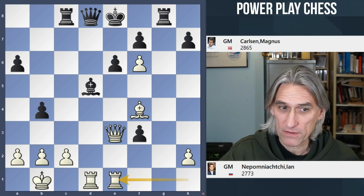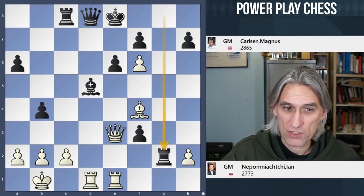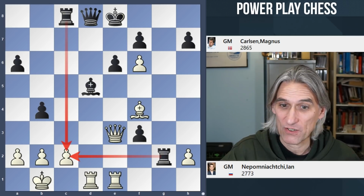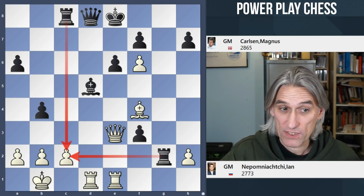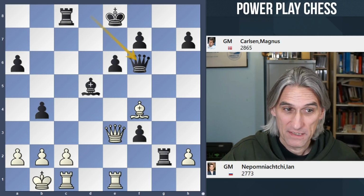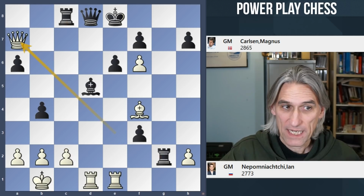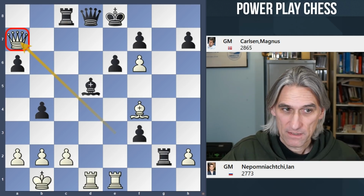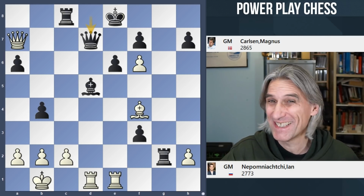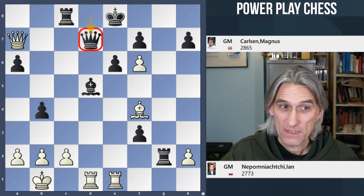And after rook e1, okay, building up. But rook g2, and suddenly this is quite a serious counterattack on white's king. If rook c1 defending, queen takes pawn, and suddenly, you know, black is breaking out. Queen a7 from Nepo. But actually queen d7 is quite a simple response. Just blocking the queen out.